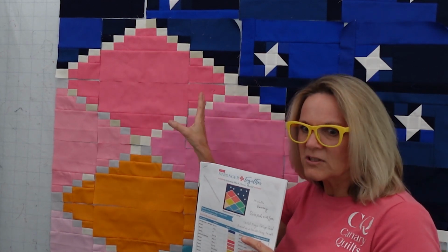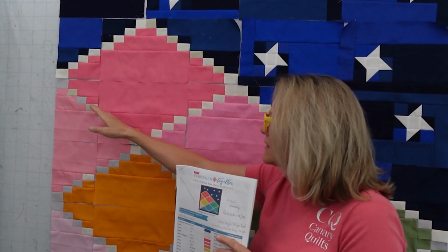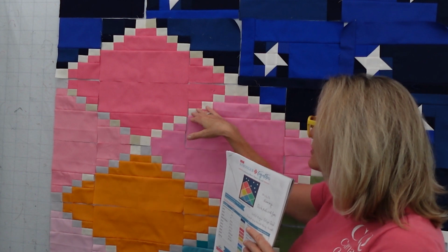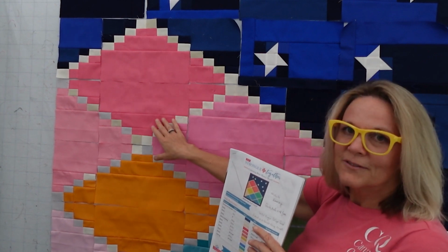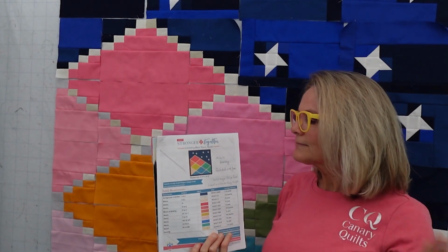And you'll kind of see how I have to pick and choose my materials, because you have to keep your paths going in the right direction. You have to keep your colors in the right direction. So it was quite the puzzle to put together this week.